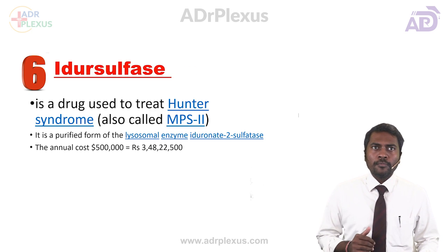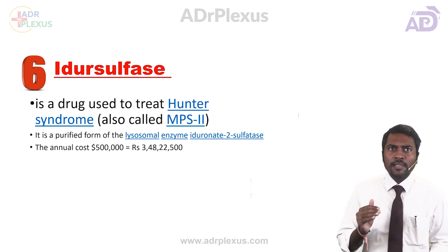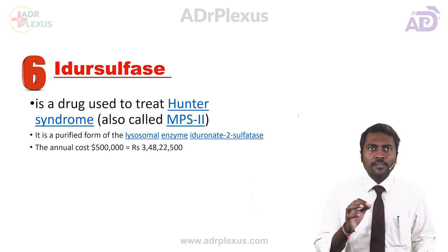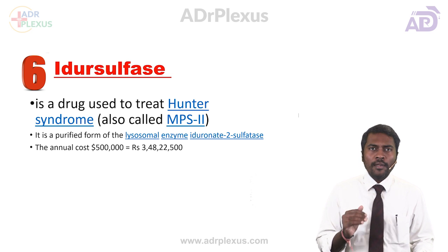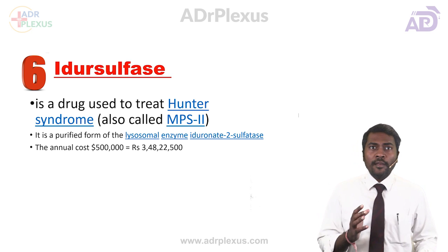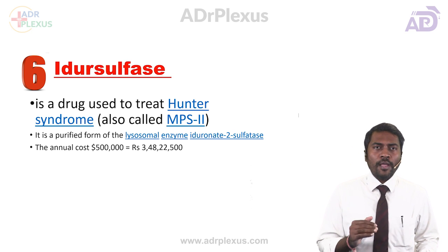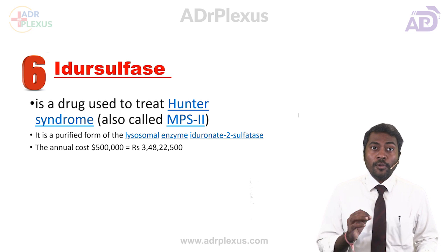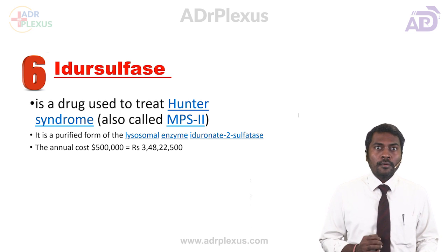Now moving on to the world's number 6 costliest drug, Elaprase. This is a purified form of the lysosomal enzyme iduronate 2 sulfatase. It is used for treating mucopolysaccharidosis 2, which is otherwise called Hunter's syndrome. The rough cost of this drug translates in Indian money to roughly around 3.5 crores per year. For treating this condition, it roughly takes 3.5 crores per year.